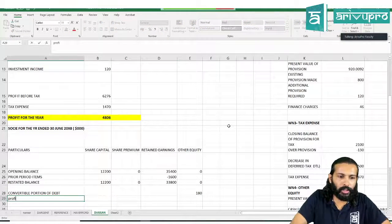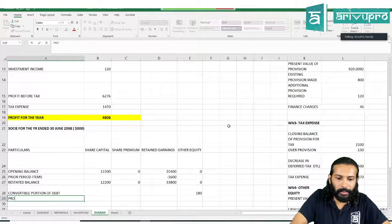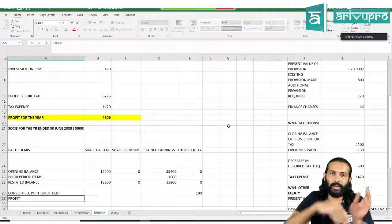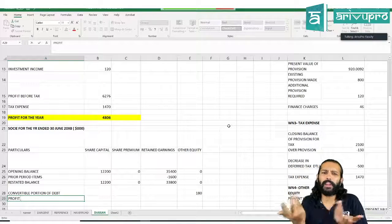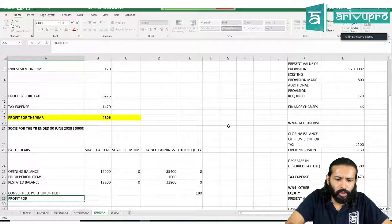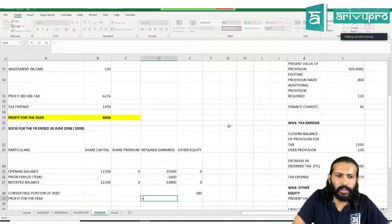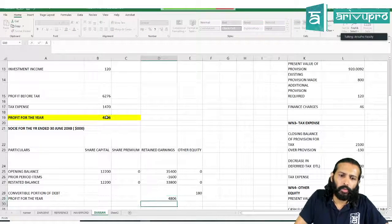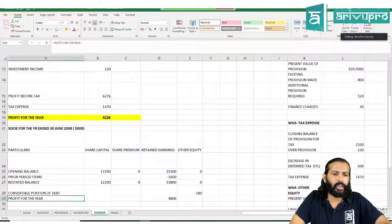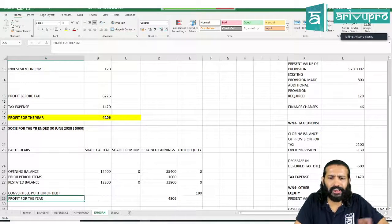Yes. Profit for the year you have made, no? Whatever profit you made in the current year will be transferred to SOCI only, because you did not pay. You will transfer to retained earnings, then pay dividend out of it. If you don't pay dividend, that much profit will be retained in the business. So first we will write profit for the year. That I will not type in. I will just give the linkage. Profit for the year is how much? 4806. I've given the linkage. Do we have any OCI coming in? No OCI. Other equity I've already brought in.